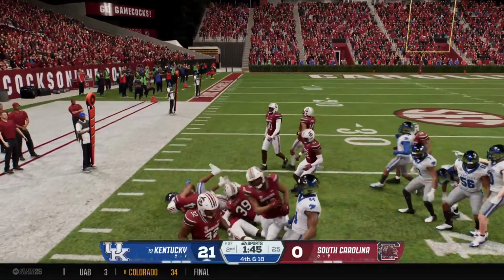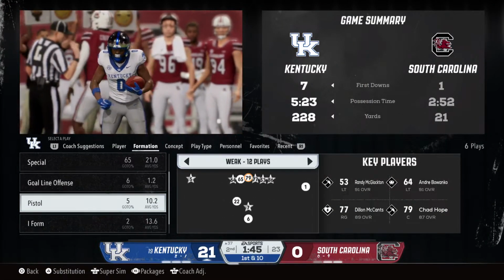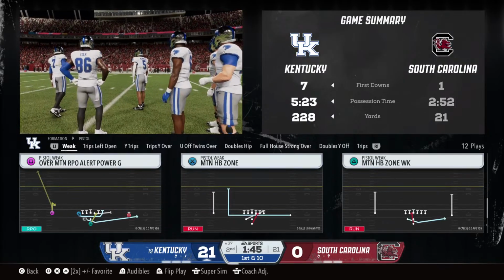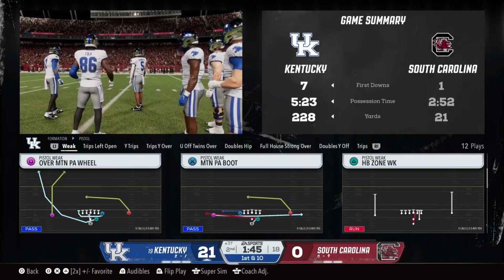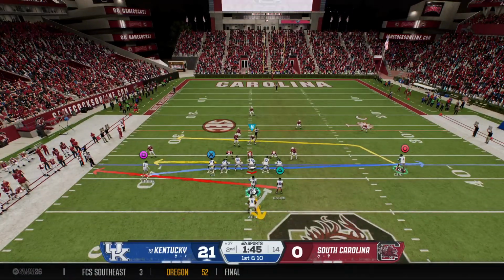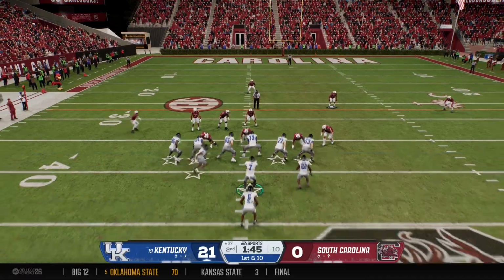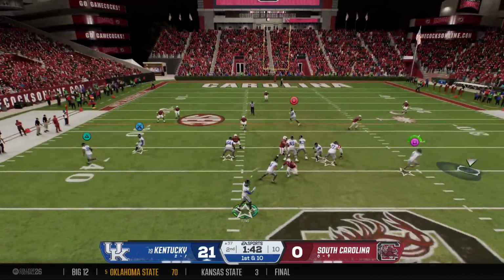Running through contact. He did a great job finding some running room on that return and was able to set up the offense with good field position. Kentucky sends the offense back out onto the field. Boy, that last touchdown, the one-play quick strike score. Jesse, this offense hoping to keep that kind of explosiveness going.